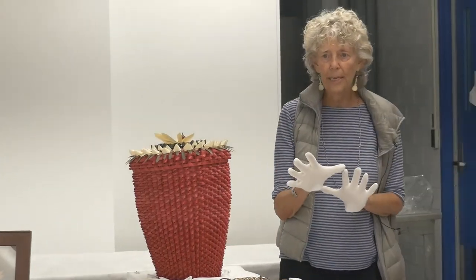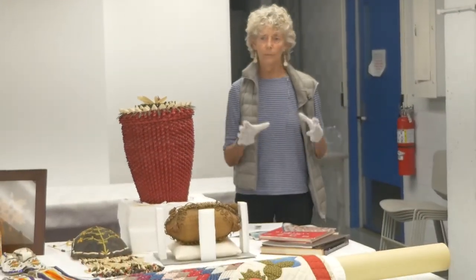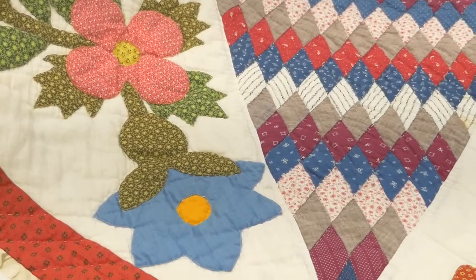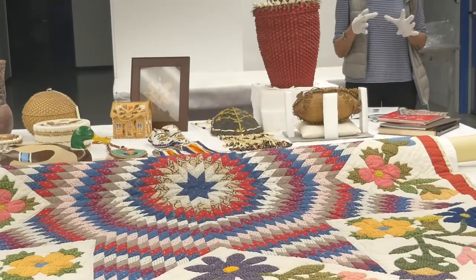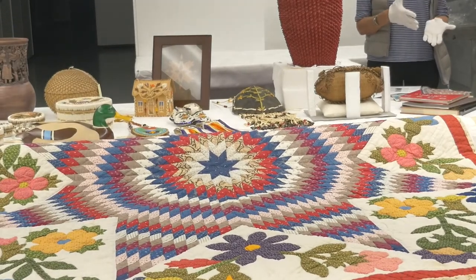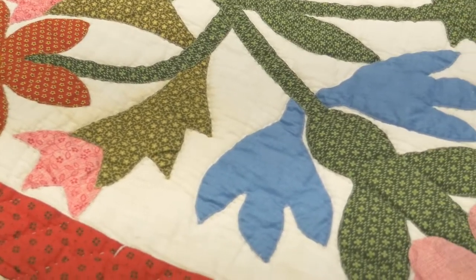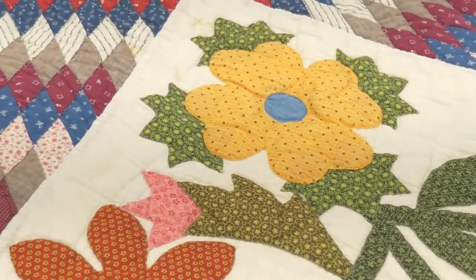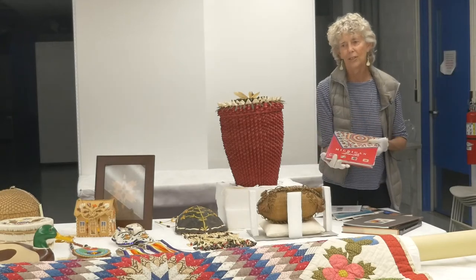So then another early acquisition for us in terms of more contemporary Anishinaabe art was the quilt that you see in front of you. And that was part of a documentation project called the Michigan Quilt Project, started in the mid-1980s, which culminated in an exhibition and a publication. And you'll see that a quilt very similar to the one on the table was the cover of this publication.